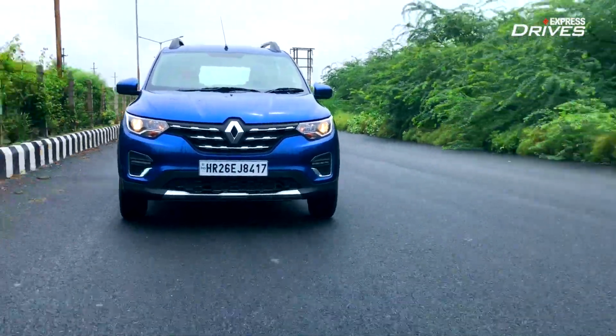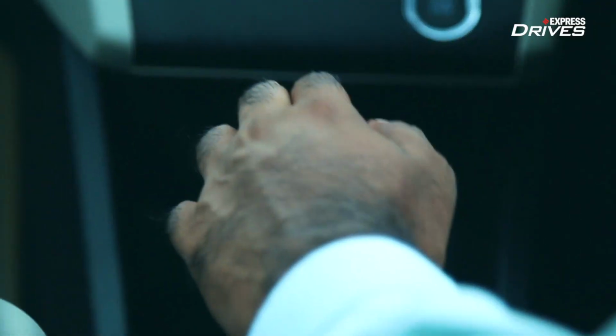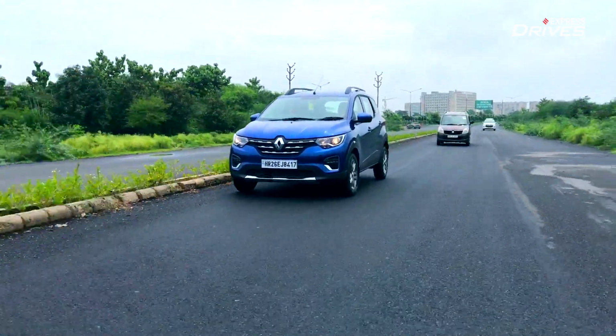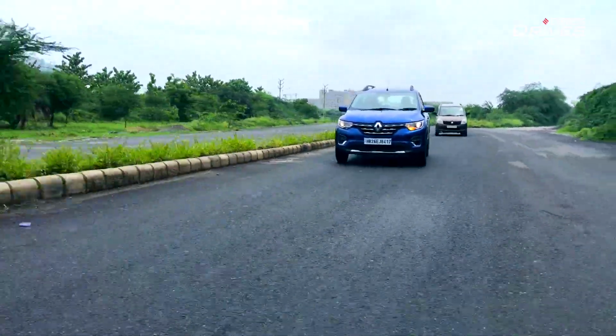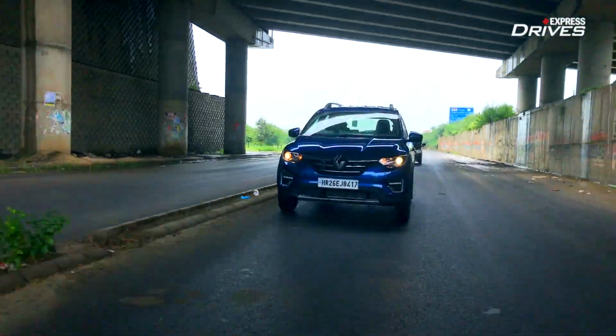Unlike the Quid, this one doesn't get a rotary dial, and you get a proper gear lever, which means I can also shift the gears manually. However, the only fly in the ointment, or a bit of a glitch, is that if you're using the manual mode, the upshifts don't happen as quick as you would want. The downshifts though are in sync. However, the upshifts is something which I feel could have been executed better.